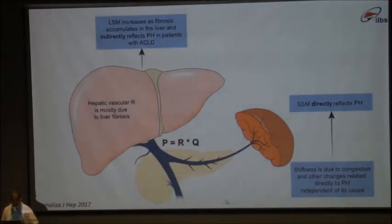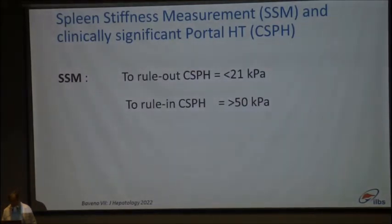Now we go to the spleen. This was the liver. Now spleen stiffness measurement directly reflects portal pressure. This is the portal hypertension area. This is the fibrosis area. This is portal hypertension, and stiffness is a reflection of congestion. Fortunately, this is easy to do because we have the best probe now. So definition: if you have spleen stiffness of more than 50, pressure is 12. It is clinically significant, about 10 and nearly 12. If it is less than 21, relax.